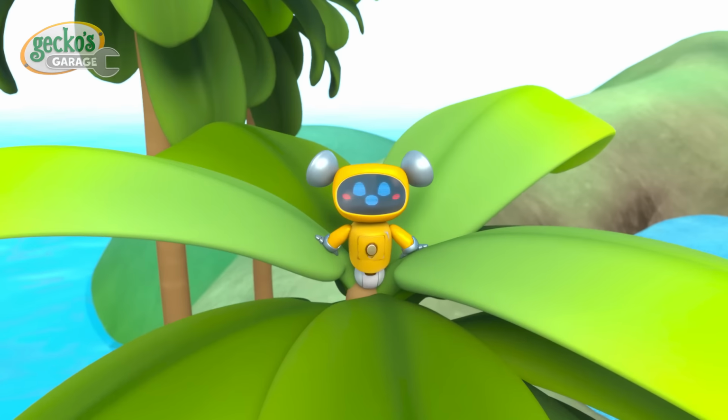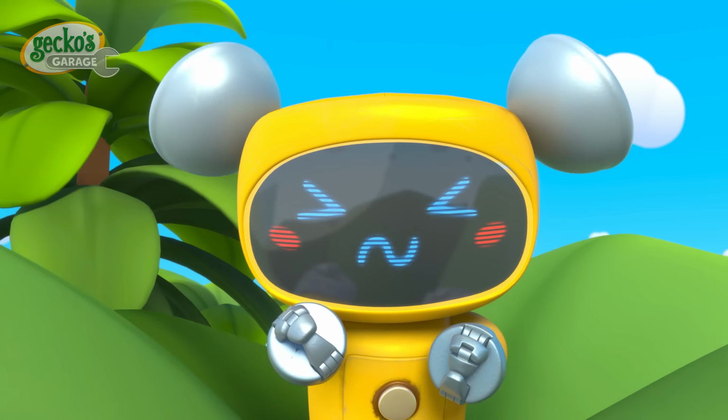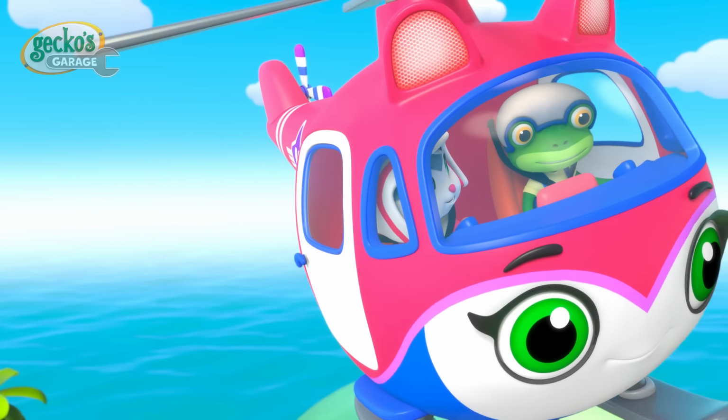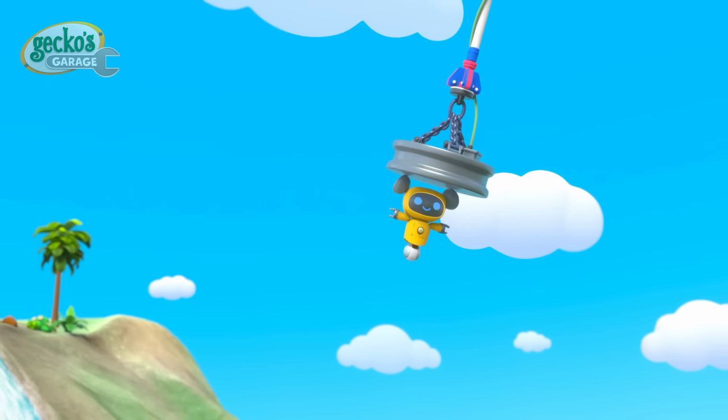Let go, Yellow! The magnet won't drop you, I promise! Got you! Now, let's get back to the magic show. Are you ready for the finale?